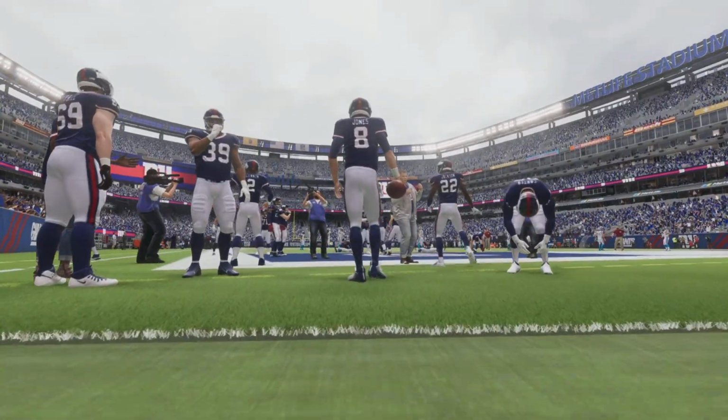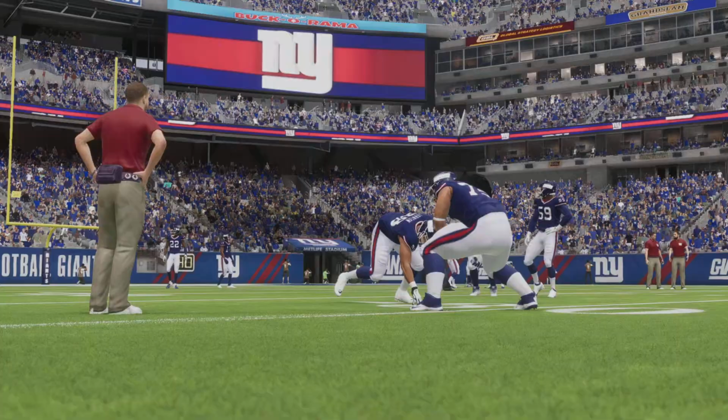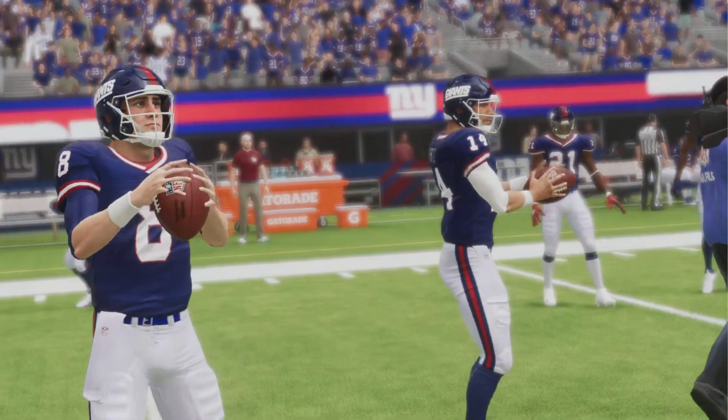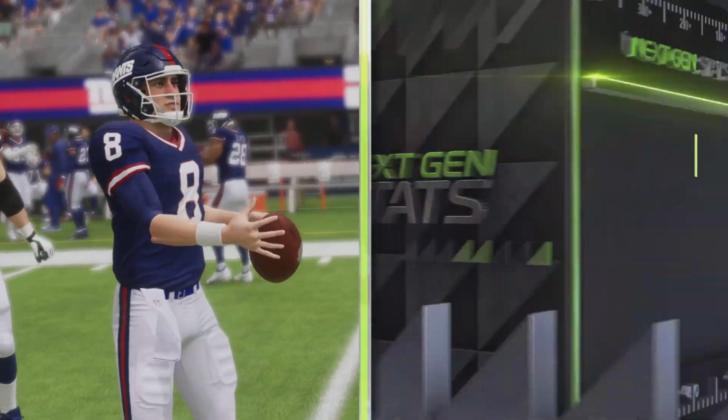Coming up, we're in for a real treat as we get to see two of the best backs in the league. It's Run CMC and Saquon's and the Panthers and Giants. Next.